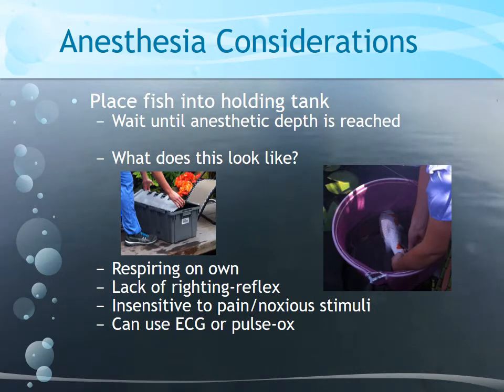Before we even start a procedure, we have a separate tank that's used for induction. This tank will have a higher concentration of the anesthetic than it would be on the operating table. So the fish will go in here until they reach an anesthetic depth that is congruent with surgery. So what does this look like?